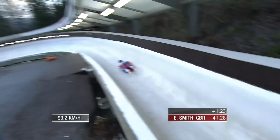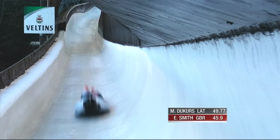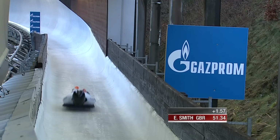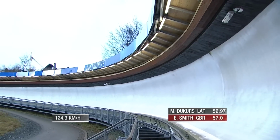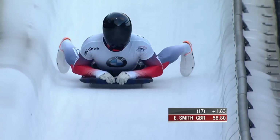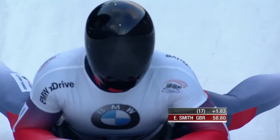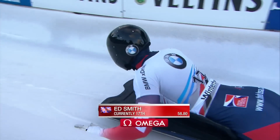Again, if he can make the field here, that's pretty much what he needs to do. 93.2, not great speed. 17th at the position so far. Speed 123 and change will give him a good chance to 24. Pretty good. Needs a good bottom corner to hold on to that speed. 17. 800's behind Martineau and Guggenberger. He's going to be on the bubble. Ed Smith in danger of not making the second heat.